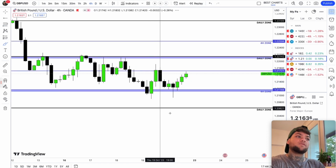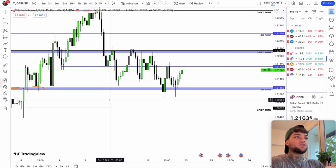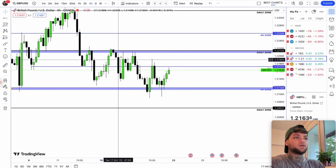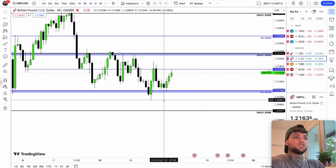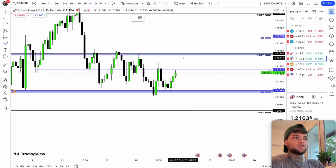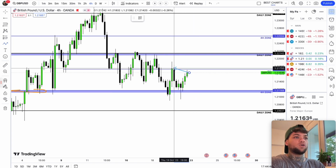So coming down into the 4-hour time frame now, ultimately this is also very similar to GJ. We are currently like in this range, kind of consolidating, but overall, since the market structure overall is bearish, I would mainly only be looking for sells. So potential areas to look for sells will be a minor pullback into this 4-hour resistance. As we can see here, we have resistance, support.